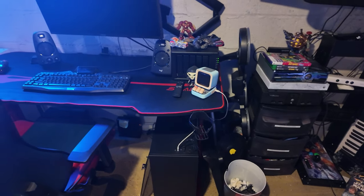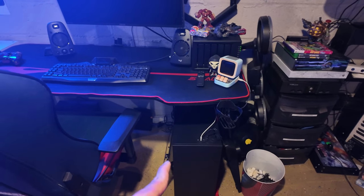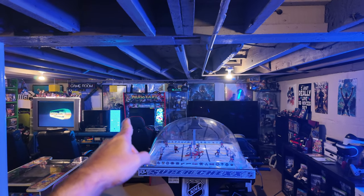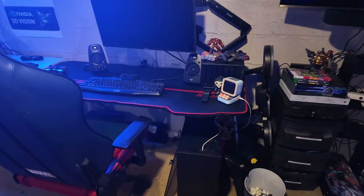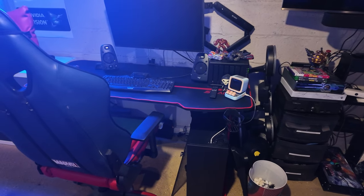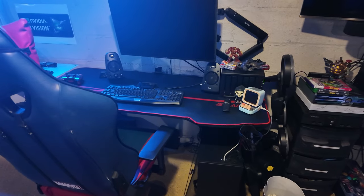Not that it was broken, but I took the 2070 out of here that I had and put it in my retro build over there that we'll talk about, the racing cab. And then I got a 2080 Ti EVGA, the most powerful card you can get from that era, because I wanted the most powerful card, for the most compatibility.